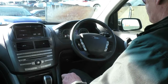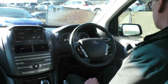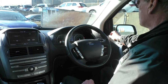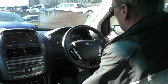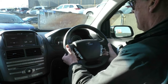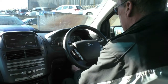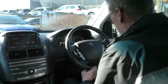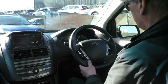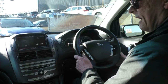Here we are inside the Ford Territory now, and we'll run through all of the features in the car. On our driver's armrest, our power window switches, and then right up the top here, our controls for our exterior mirrors. On our steering wheel, we can actually adjust it to where we're nice and comfortable, telescopic, up and down, forward and back as well. On our steering wheel itself, we've got our cruise control settings on our right hand side, audio and Bluetooth on the left, and this car does also come with auto headlights as well.